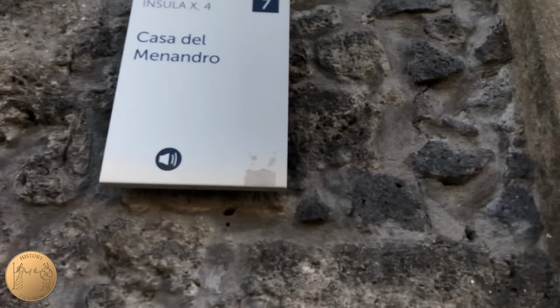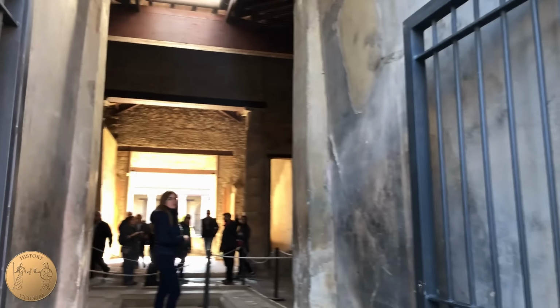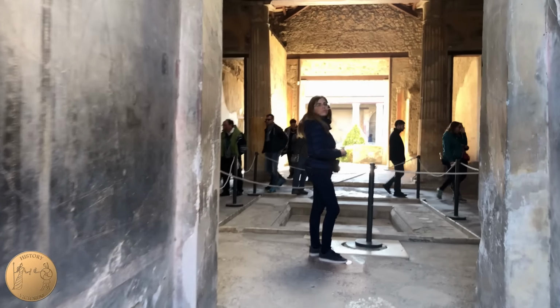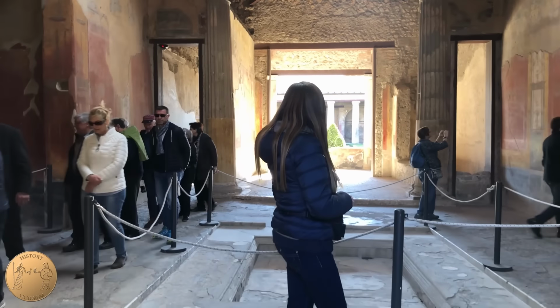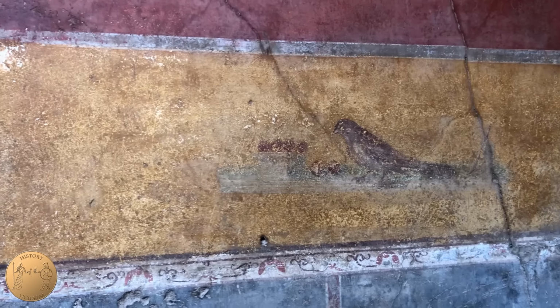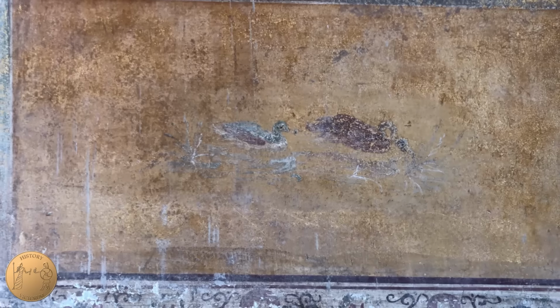The house was first built in the 3rd century BC, making it already an ancient house by the time of the eruption of Mount Vesuvius in 79 AD. The house is one of the richest houses in Pompeii, and grew over the years to contain a private stable and bathhouse. This main room, called the atrium, was surrounded by wall paintings which are still in their original position today.